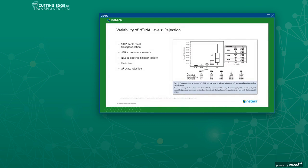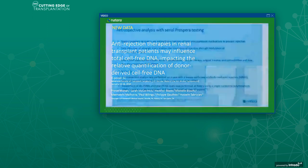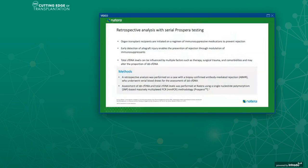The paper here is from 2009, and it is quoted here. The next one is an abstract that was presented, and I want to go over this example that we have here of a patient that I took care of, and that will elaborate exactly what I was explaining as to what happens when a patient gets CD20 antibodies and how it affects their cell-free DNA. So whatever I'm going to tell now is nothing new. We know it from before. We did discuss it a little bit earlier.